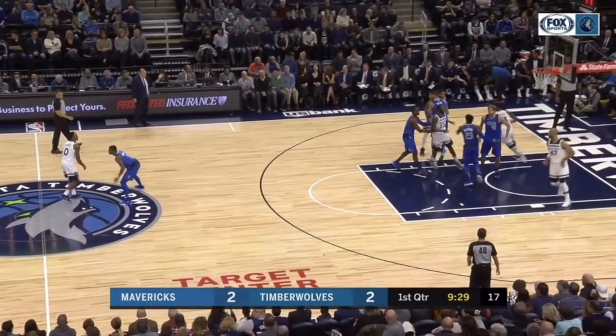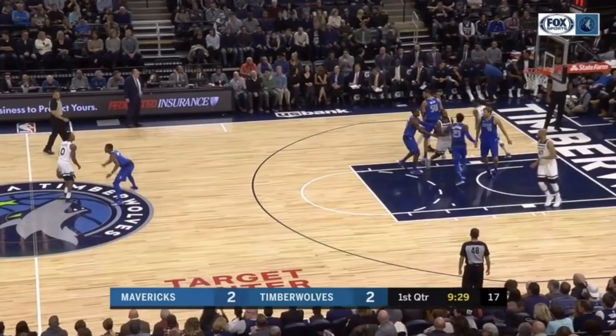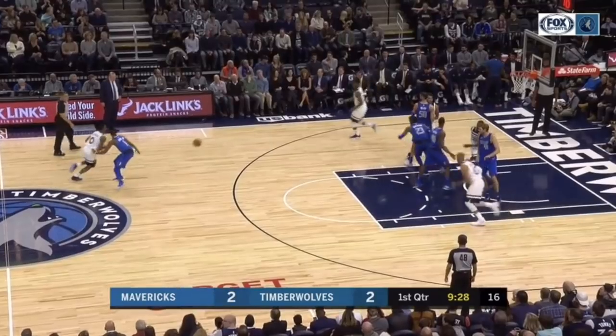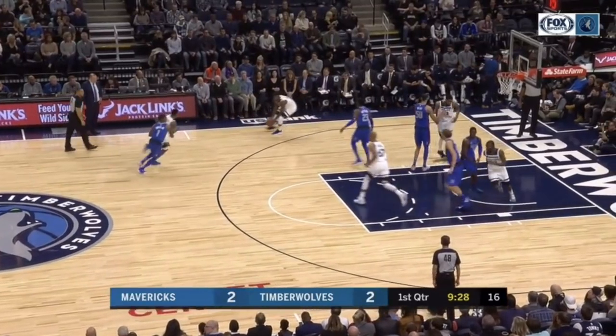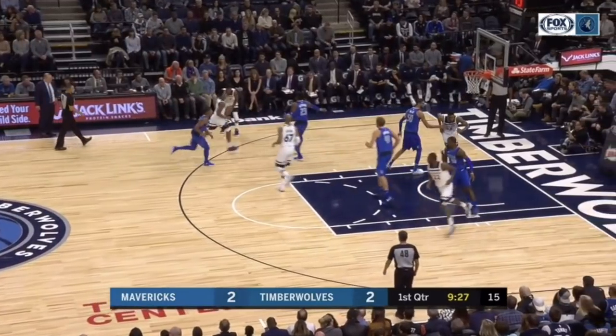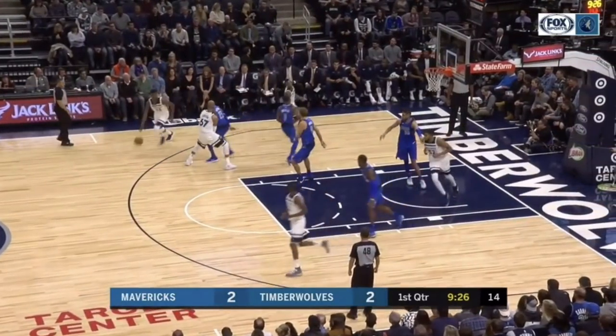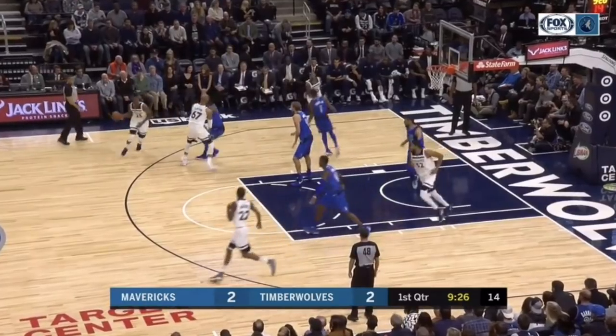So it starts out here with Butler coming off a pin down screen by Wiggins and Towns. So Teague drops it off to Butler there. And then Wiggins, after he sets the pin down screen, is going to come up off the weak side of the court. And Gibson, who was originally set up to look like he might screen Wiggins' man, pops up to set a ball screen onto Jimmy Butler. And so then Butler pops it out to Wiggins.